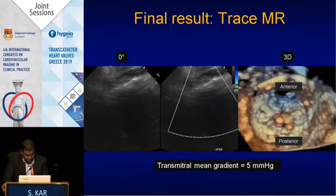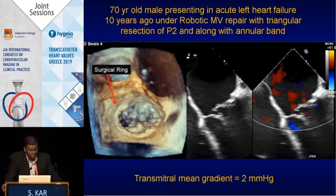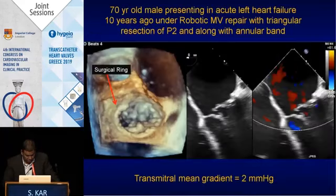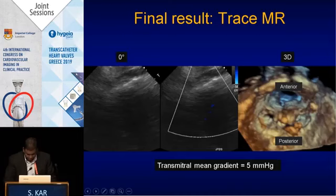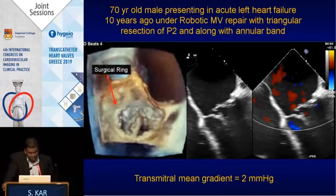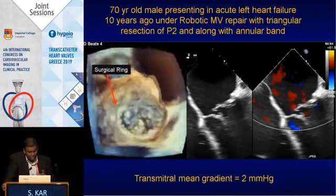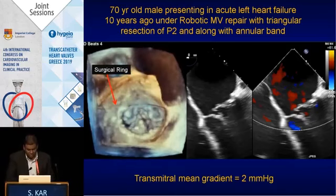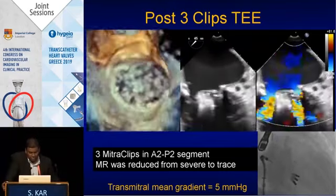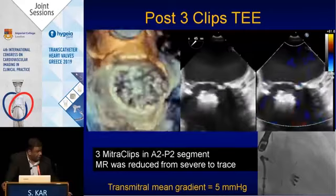The second case is a 72-year-old man who presented with acute left heart failure 10 years after robotic mitral valve repair. You can see here there's a new acute flail of the posterior leaflet. The valve orifice seemed to be quite adequate, and the ring that the surgeon used was not an undersized ring. Because it was not undersized, we thought it's okay, we can consider it for repair. So we took the patient in for MitraClip. We put 3 MitraClips in, and there was trace MR, the mean gradient was 5, and the patient could go home the next day.